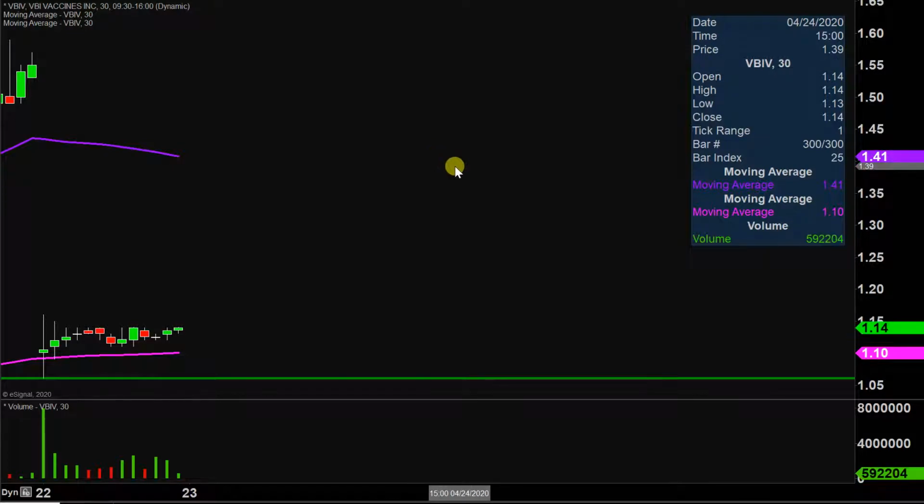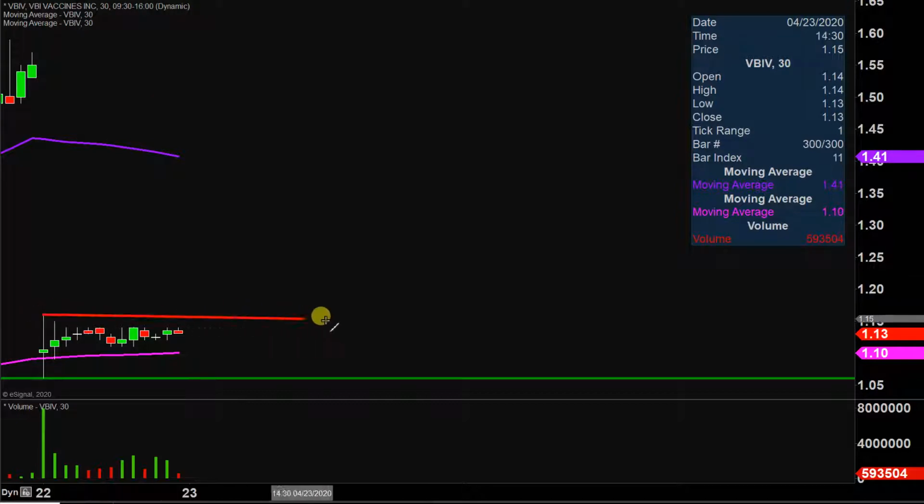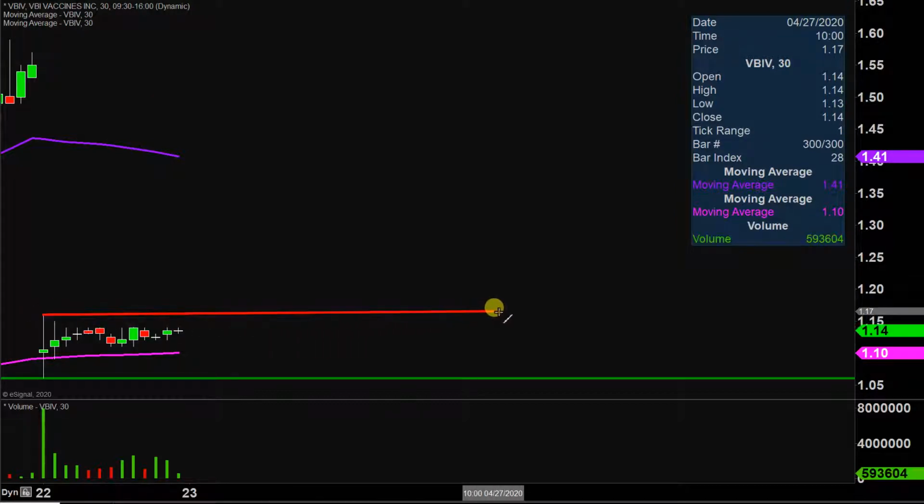On the flip side of things, as far as areas of resistance are concerned, main level to watch going into Thursday going to be right up there at the $1.16 level. So $1.16 going to be the first key level to watch, and that's essentially where the price just consolidated slightly below there all day long.